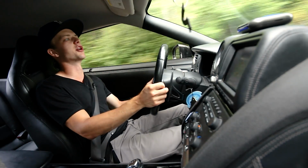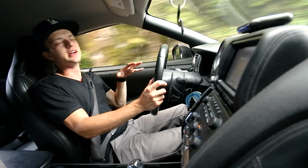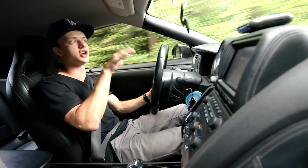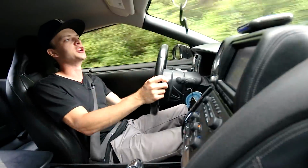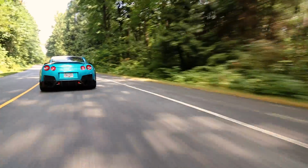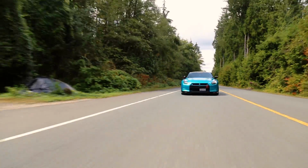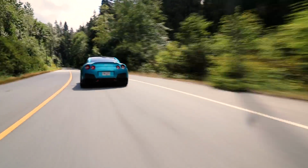Now, do I think the R32, 33, and 34 GTRs look better than this car? I think so, in stock form at least. In stock form, I think the R32 and that family of Skylines look better aesthetically, from the outside. But that's when modifying comes in. That's when you make the car your own. And with the ducktail, with the wrap, lowered, wide body, this thing looks super mean.